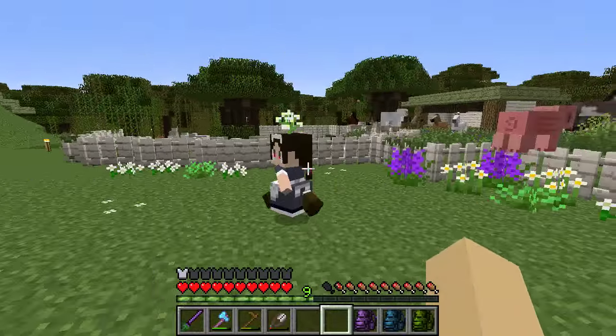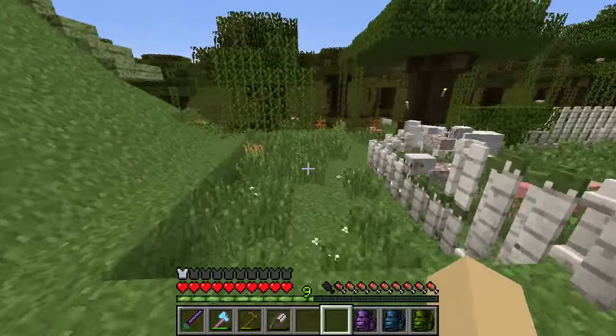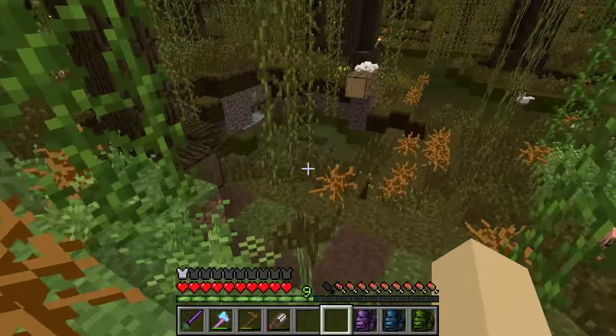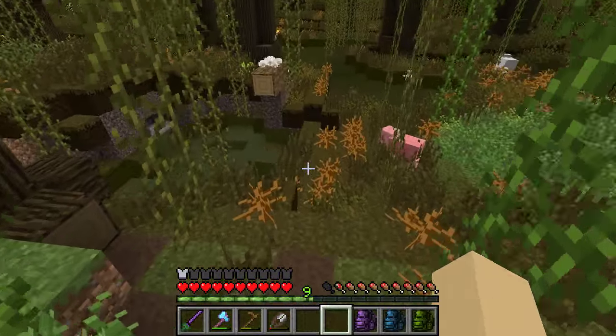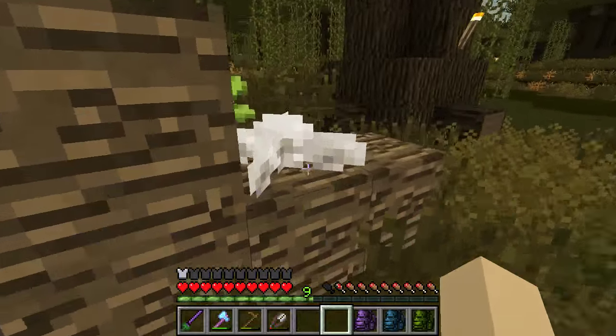You guys ready? Oh, there we go. Where are you trying to go, Primrose? You want to go this way? Okay, well, we can go this way first. All right, so we are foraging for goods, and there are some mushrooms over there. I guess we could just go ahead and start with the big things, which are mushrooms.